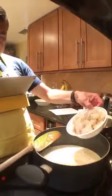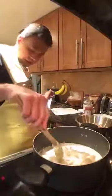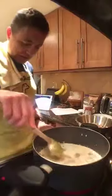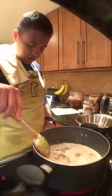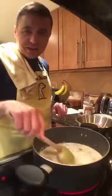In goes the shrimp. Shrimp go plop. And then we're gonna let that cook for about 5 minutes, gently. So I'm gonna turn the heat down to a low simmer. Of course, the shrimp being chilled has probably brought down the temperature a little bit.